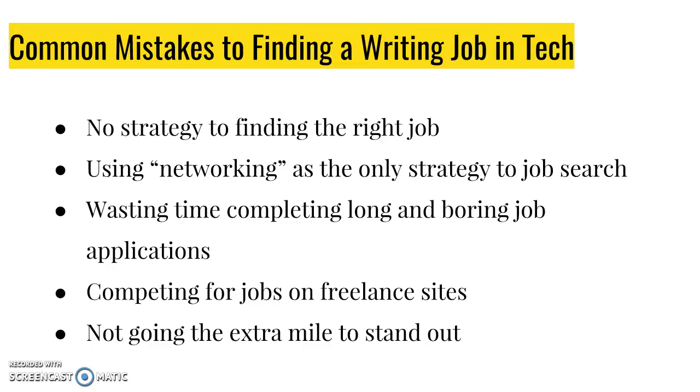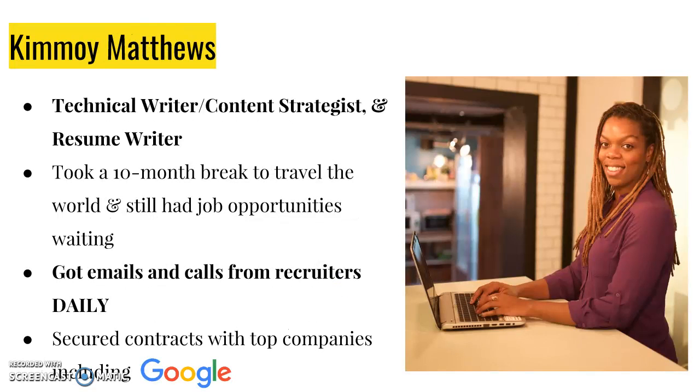And I think this is one of the easiest fixes to your mistakes if you're one of them, and also it's the most impactful. So I made those mistakes too. So it took me a while to realize that there is a better way of standing out and finding a job and using this particular strategy for success. So I've used it for myself and for others and have achieved really great results, which I will show you in the next few slides.